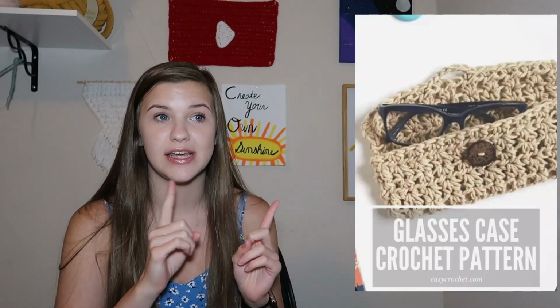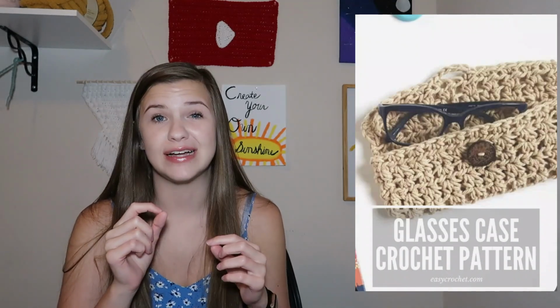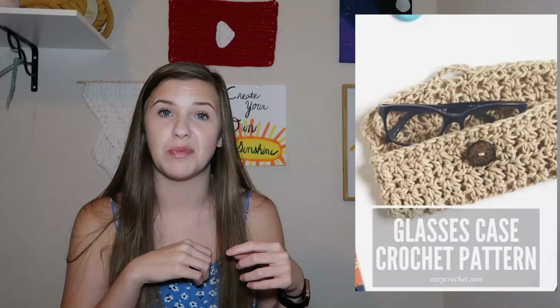Another idea is to make them a glasses case if they wear glasses. So there's a lot of different ideas for these, but I do think it's a cool idea if they wear glasses. And kind of like my dad, he will just shove his glasses in his pocket and they'll get scratched up and stuff. So this could be a good idea for him.